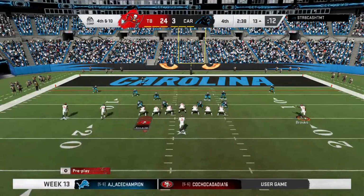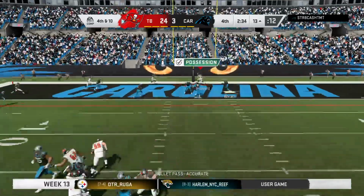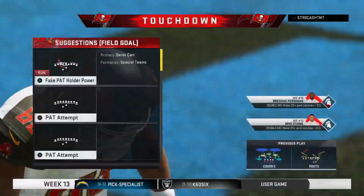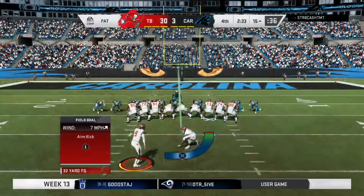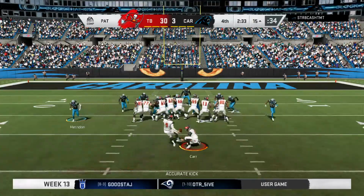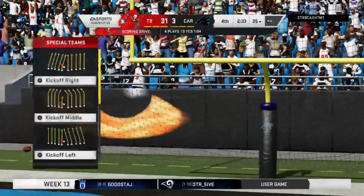Now Winston on 4th down, and he's got his tight end, Howard. It's a Buccaneer touchdown. 3 touchdown passes now in the ball game for Jameis Winston. And the Bucs capitalize on the short field as they take it in for 6.